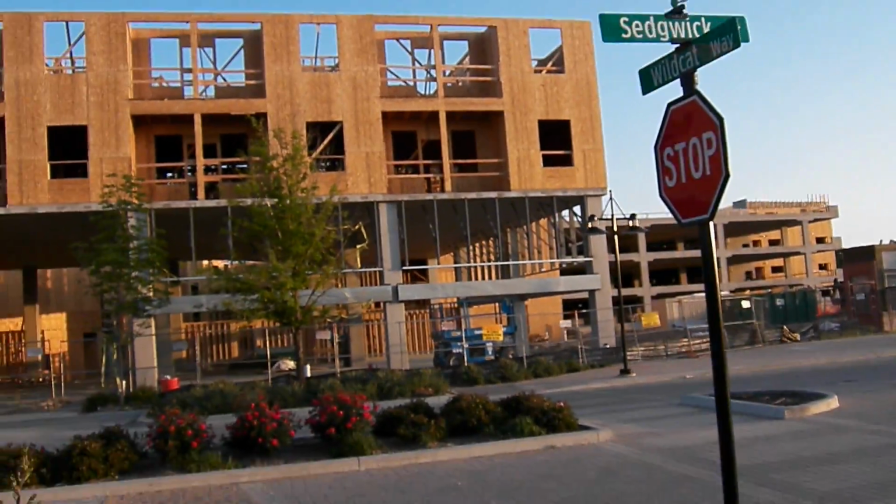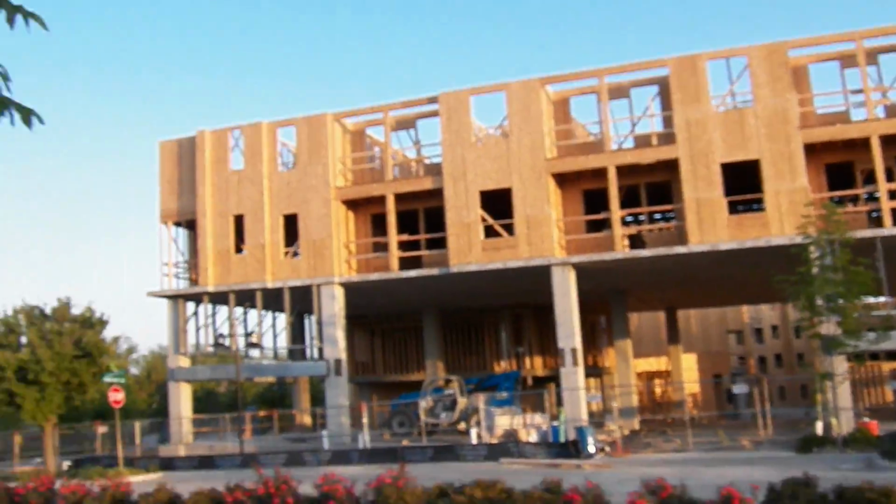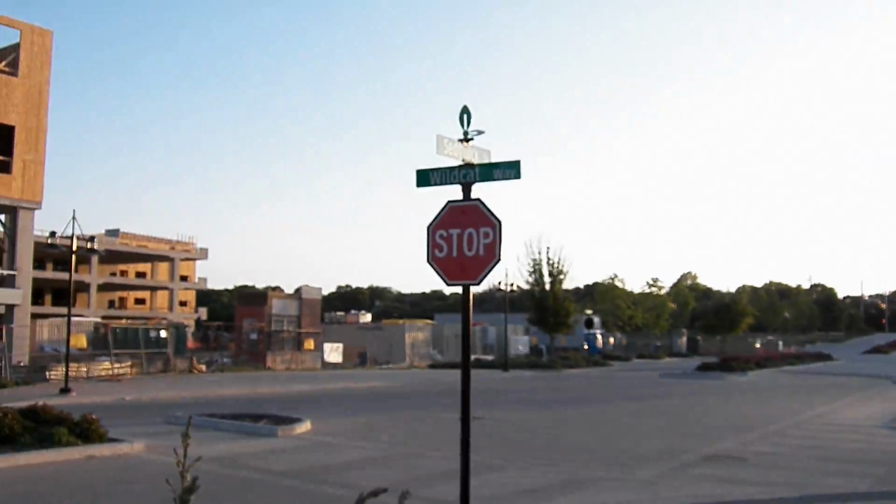So there you have it. And in the next few months, I'll be doing more updates on the Lake Highlands Town Center as they keep building on it with this camera.